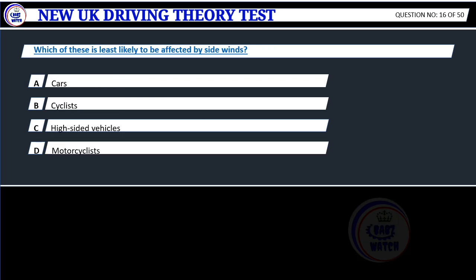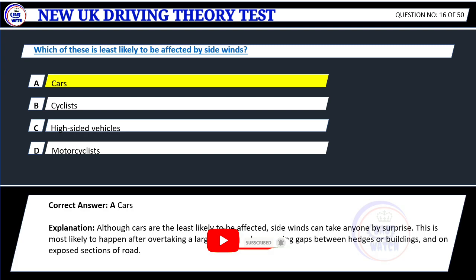16. Which of these is least likely to be affected by side winds? A. Cars. B. Cyclists. C. High-sided vehicles. D. Motorcyclists. Correct answer, A. Cars. Explanation. Although cars are the least likely to be affected, side winds can take anyone by surprise.